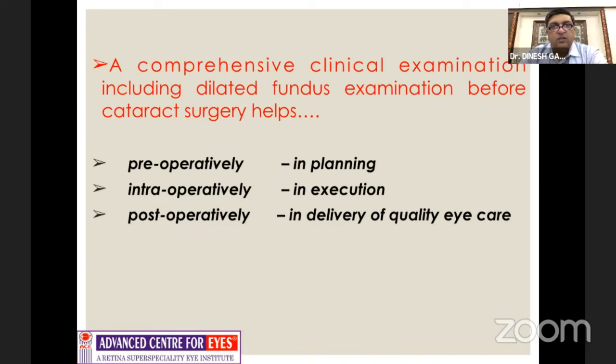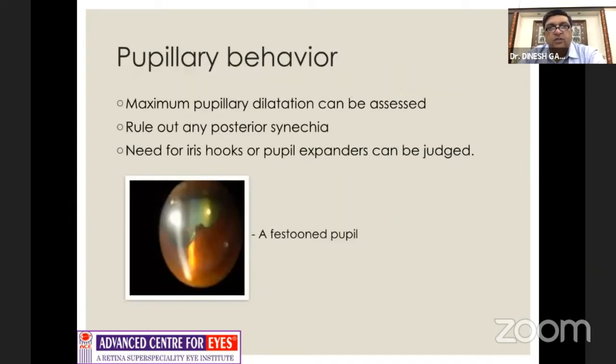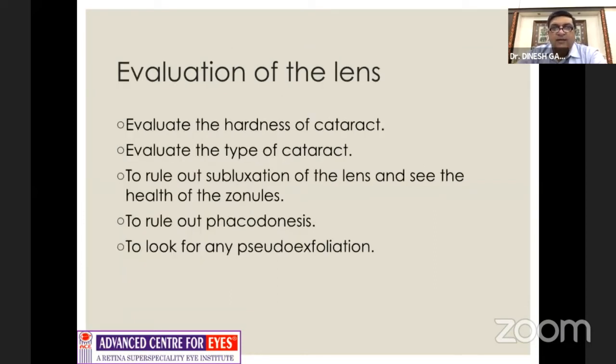A comprehensive clinical examination, including dilated fundus examination, is a must, because in the preoperative phase we are planning the cataract surgery. Then intraoperatively we execute that, and postoperatively we deliver the services which we are hired to do or which we are being paid for. And the quality of that delivery is going to matter throughout life for that particular patient. It gives a very useful insight into the expected results, like how the pupil is going to behave during surgery, what the maximum pupillary dilatation will be, whether there are any synechiae, whether you will need any iris hooks or expanders, how much cataract hardness there is, what the type of cataract is, whether there is any subluxation, what the health of the zonules is, whether there is any phacodonesis or pseudoexfoliation.